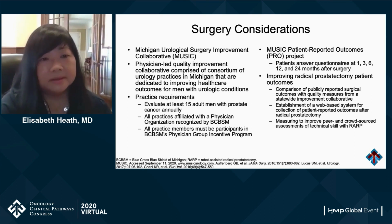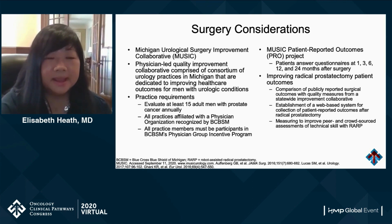In the state of Michigan, we're very fortunate to have a collaboration known as the Michigan Urological Surgery Improvement Collaborative, otherwise known as MUSIC, very, very prominent in our state. And why this is important is because we have physicians who truly believe that quality improvement in the area of radical prostatectomy and just the overall care of our prostate patients is very important. So there are several practices in the state of Michigan who have joined into this MUSIC collaboration.